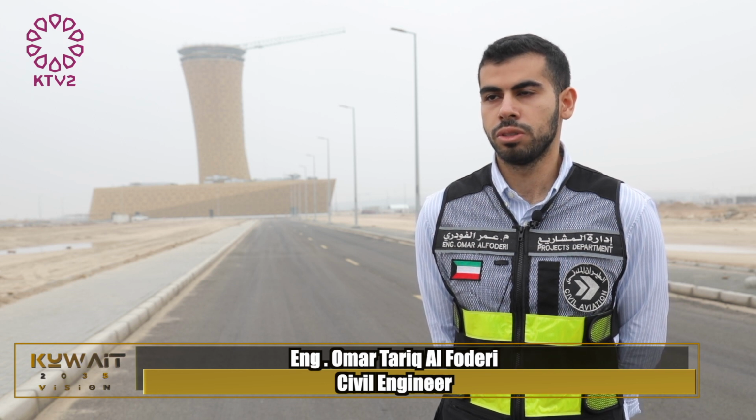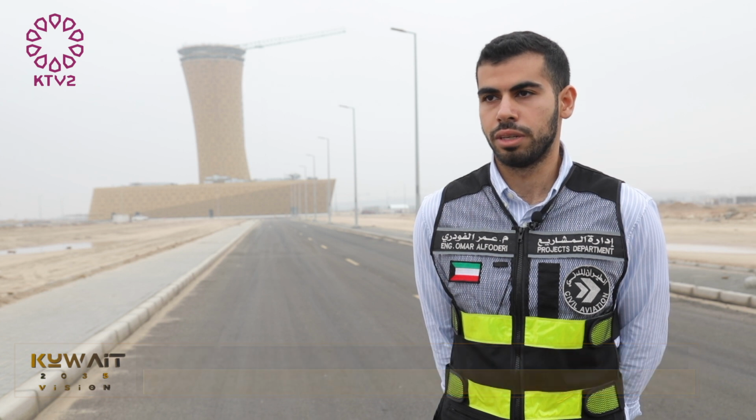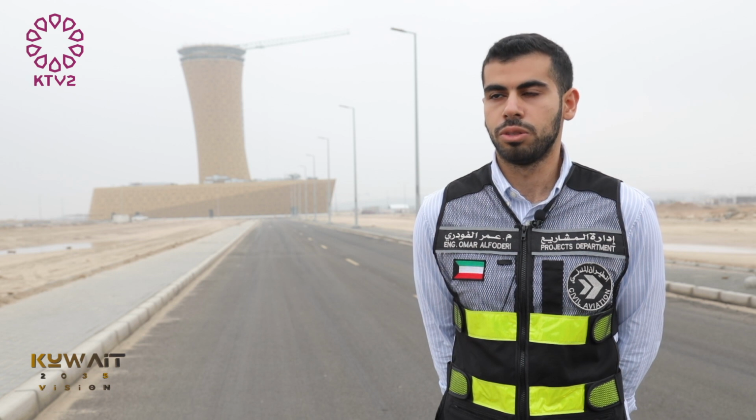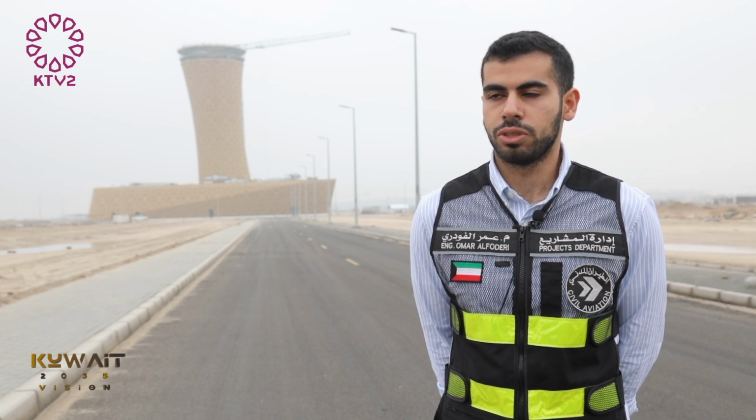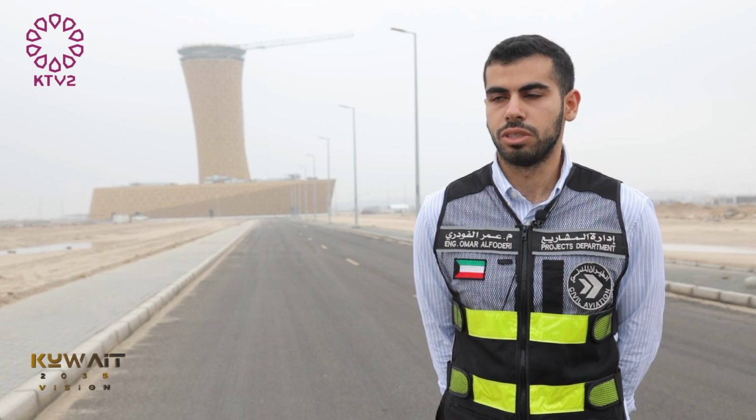First, 2-lane roads 10 km long to serve all buildings in the southwest area of Kuwait International Airport. It also includes a security gate and security fence. The second part is development of the infrastructure of the southwest area by providing utilities for all buildings, such as the new administration building and both central and west fire stations. These utilities include fresh water, sanitary, stormwater, irrigation, and low and medium voltage networks.